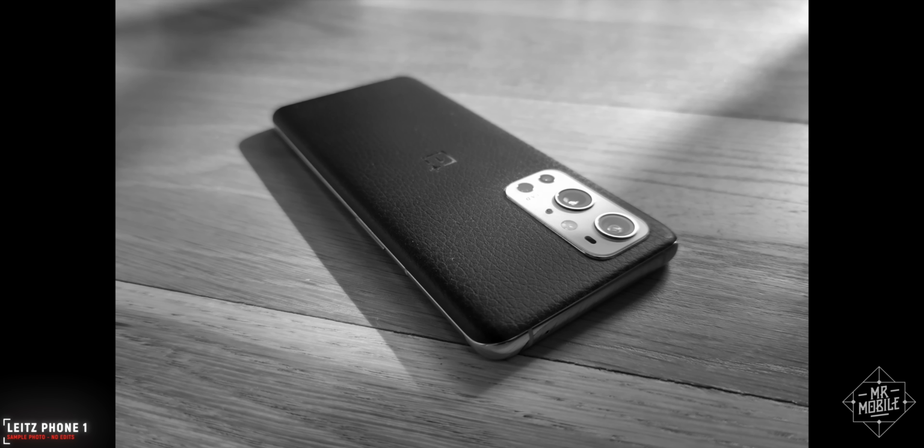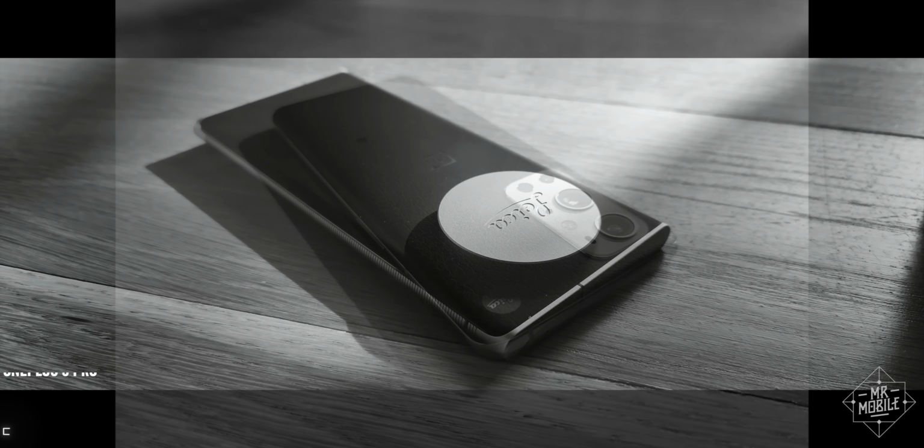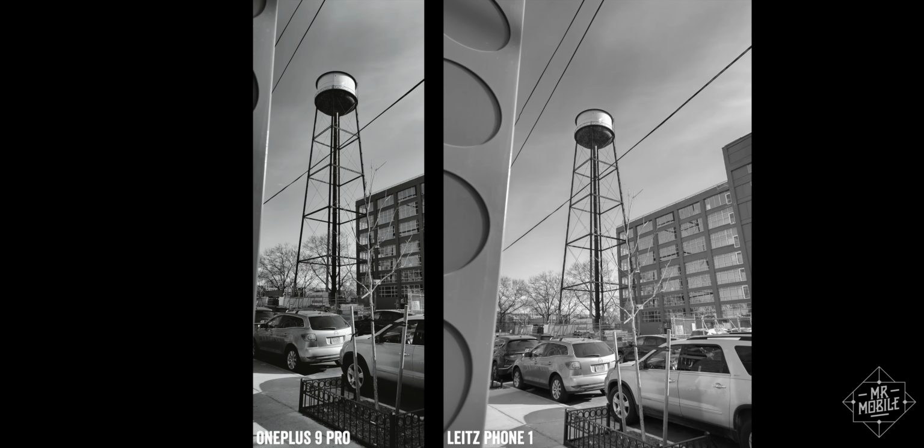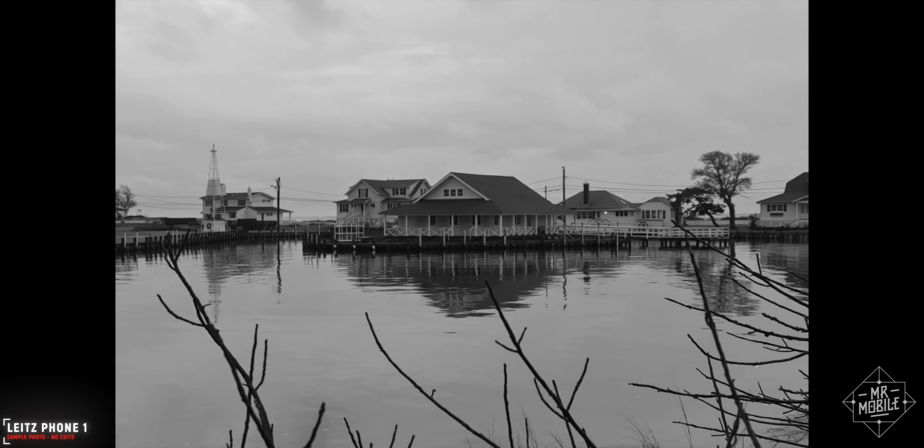Now, Leica isn't the only company doing this. Probably the coolest example is the X-Pan mode that Hasselblad recently brought to the OnePlus 9 Pro. But Leitz Looks is great, and if I could pay to use it on other phones, I absolutely would.